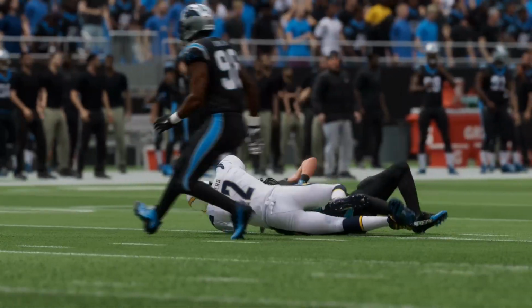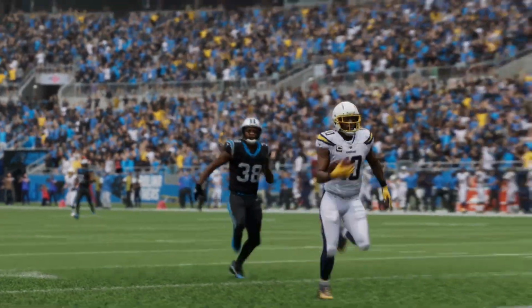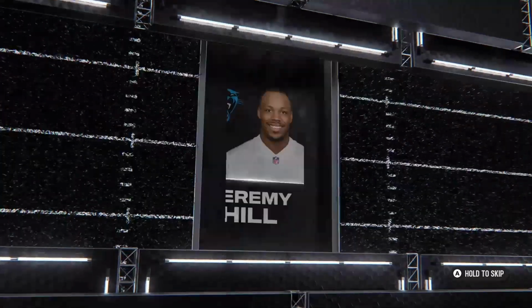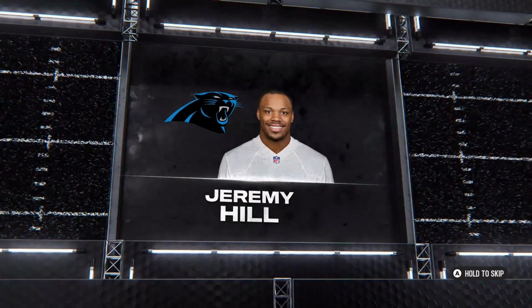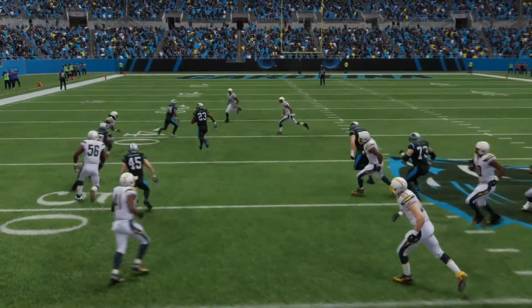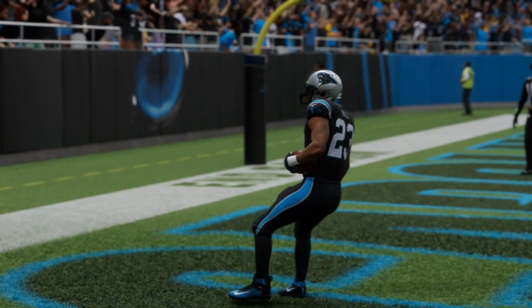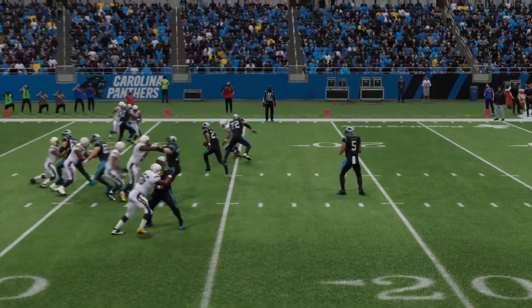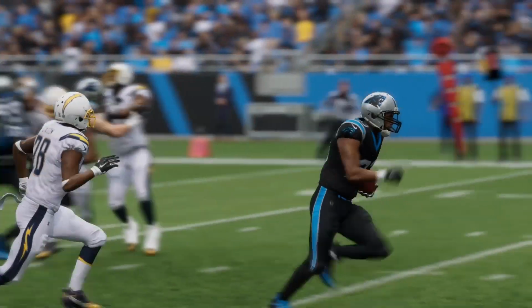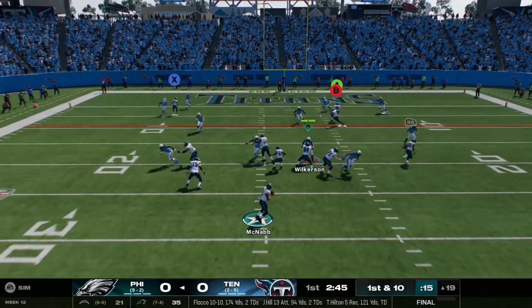And right now, they are second in the division. The Falcons are 9-2, and the Carolina Panthers are 7-4. So the Saints and Buccaneers are both 4-7. And then here's some Hill highlights because, of course, he was just absolutely brutalizing the Chargers. And here are the box scores, so you can take a look at them if you'd like to dive deeper into this game. Eagles taking on the Tennessee Titans.